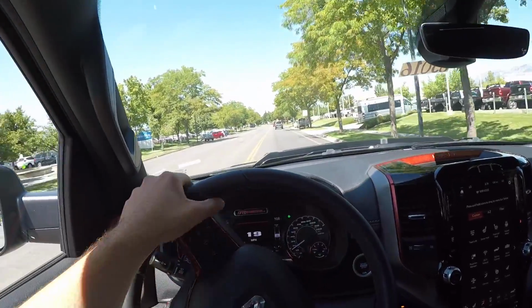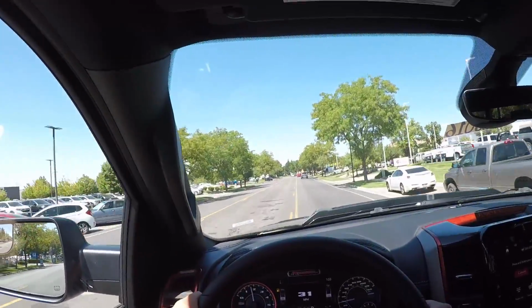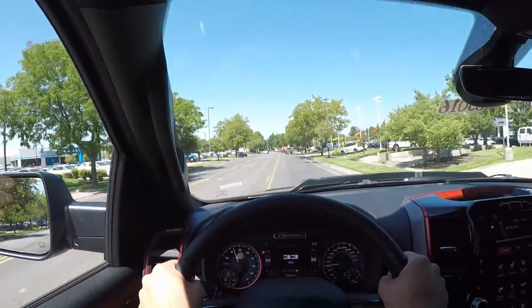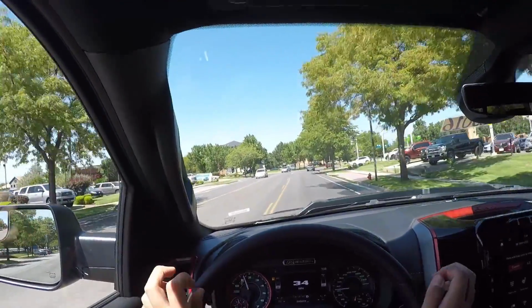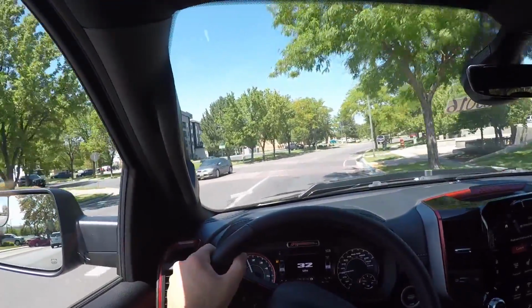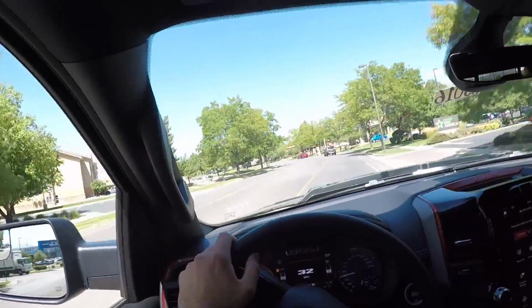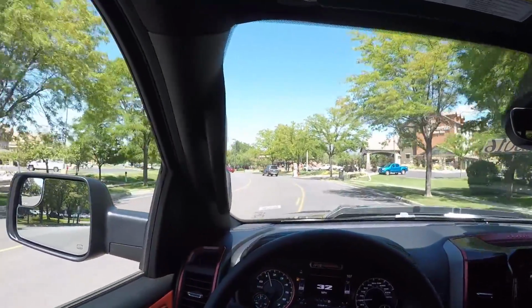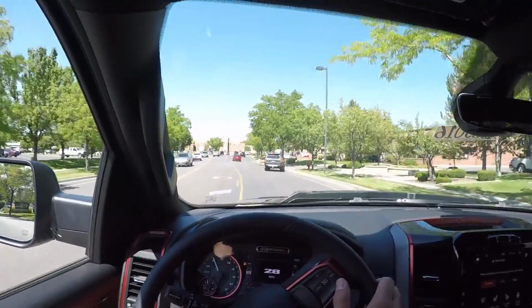Now starting off here, this feels just like my Rebel actually, and it's expected, but ride quality really smooth. There's not a whole lot of road noise that comes through into the cabin, but you do get some nice noise from that 5.7 liter Hemi. And even though this has aggressive off-road tires, you can feel it a little bit, but it's not a huge difference. I mean, it's a little bit rougher compared to a 1500 with street tires, but it's not that much different.